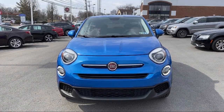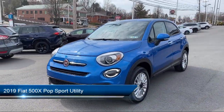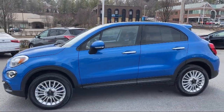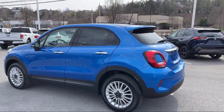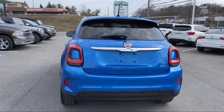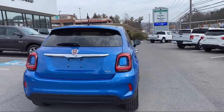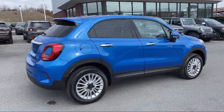And here's a look at another one of our great vehicles from our inventory. It comes equipped with Sirius XM satellite radio, tire pressure monitoring system, keyless entry, leather wrapped steering wheel, rear spoiler, ParkView rear backup camera, ParkSense rear park assist system, steering wheel controls, alloy wheels, air conditioning, and has less than 5,000 miles on the odometer.